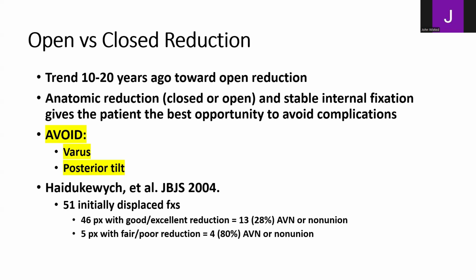And some of the ones that we treat without opening, we get a good closed reduction on a fracture table, for example, actually do just fine. I think what really matters is the quality of your reduction, not so much whether you opened it or didn't open it. If it's in varus, it's not going to do well. If you have a lot of posterior tilt, it's not going to do well. If you can get it generally well aligned without opening it, awesome. If you have to open it to get it generally well aligned, also awesome. But leaving it in varus or leaving it posteriorly angulated is a recipe for problems.